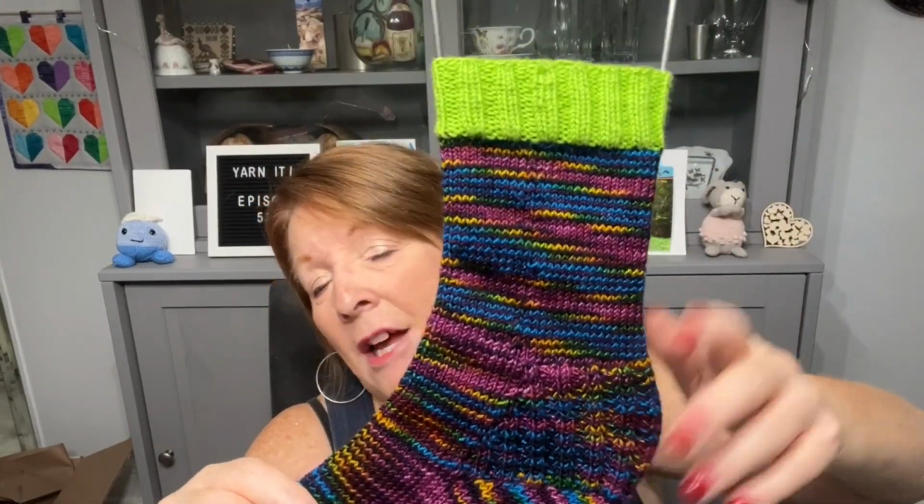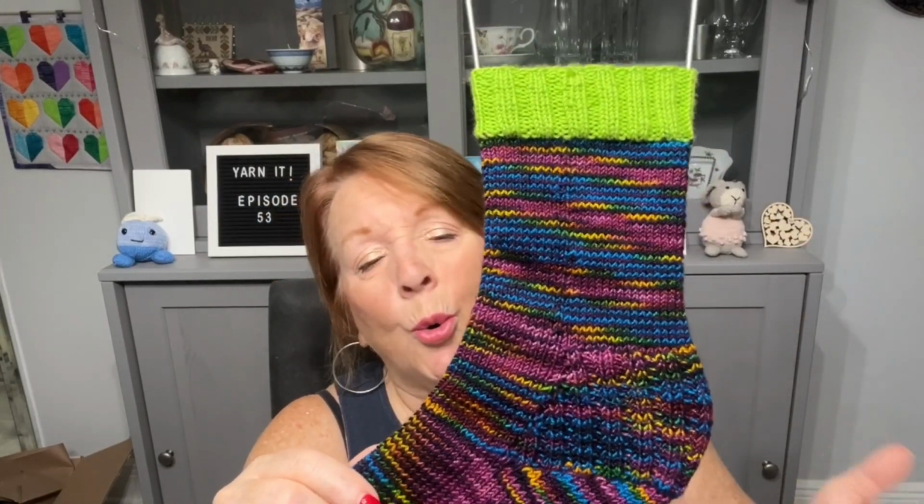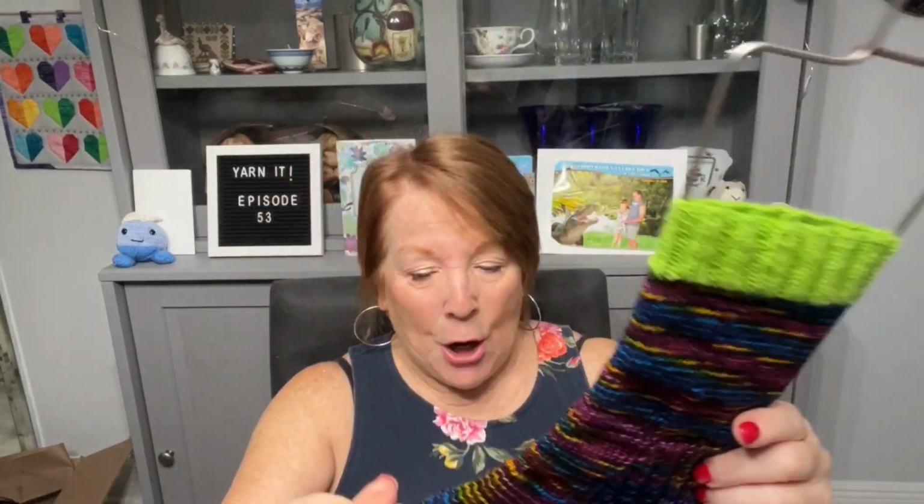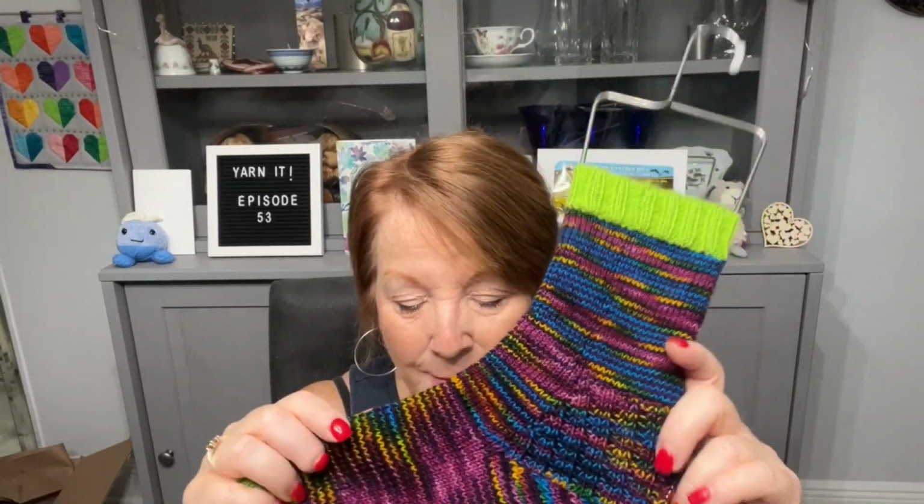And then the lime green is from my stash. I couldn't tell you any details, but I know it's just a mini that would go good with the colors in this. So I used 2.25 millimeter needles, which is a size 1, and I did my favorite way of doing socks, 2 circulars in the round.